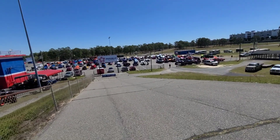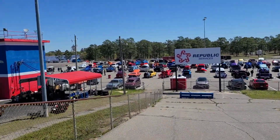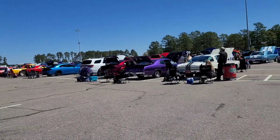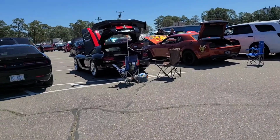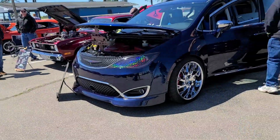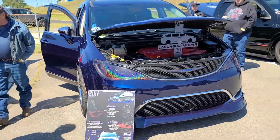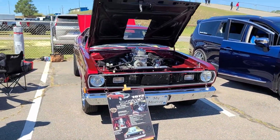Try and get a good thumbnail for y'all for the video. A lot easier walking down this hill. Gotta do one little lap around yet, and we're gonna head out. Oh, there's a minivan. 1972 Duster.